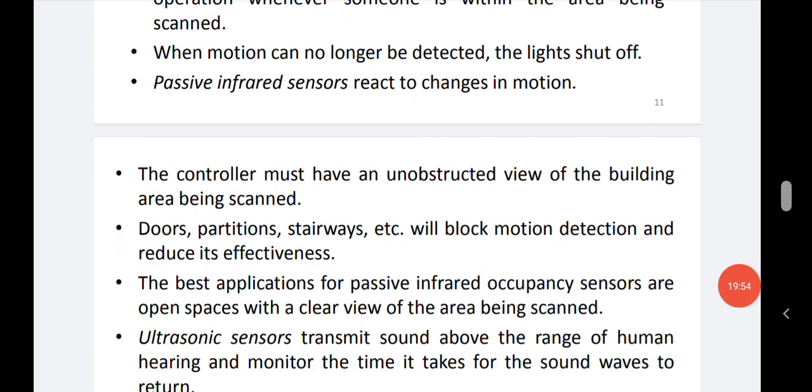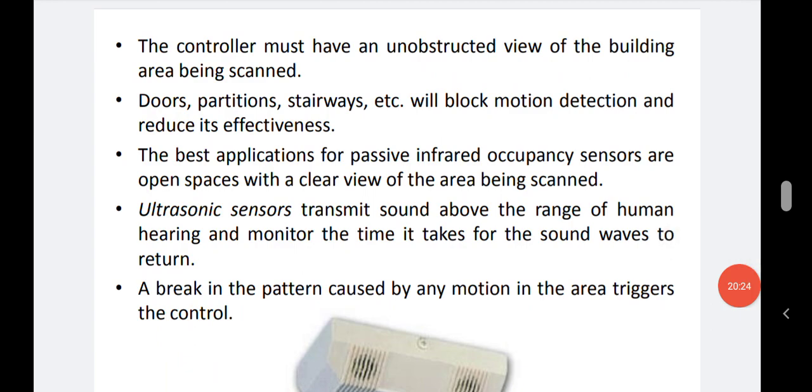Doors, partitions, stairways, etc. will block the motion detection and reduce its effectiveness. The best applications for passive infrared occupancy sensors are open spaces with a clear view of the area being scanned. Rather than in a closed room, if it is put in an open space, then it can see much more. Ultrasonic sensors transmit sound above the range of human hearing and monitor the time it takes for the sound waves to return. So you can use motion sensors to detect motion, and you can use ultrasonic sensors also.